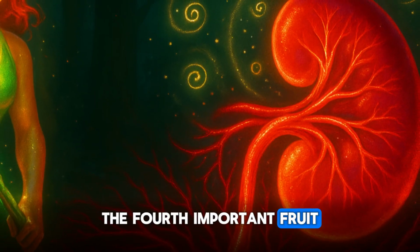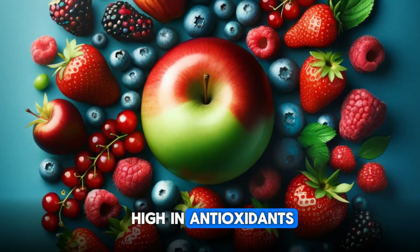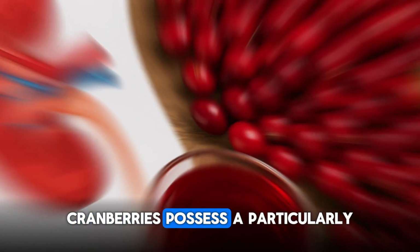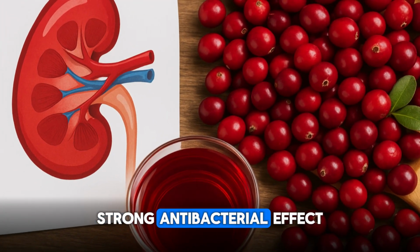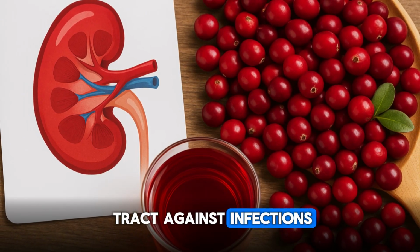The fourth important fruit is cranberries. They are low in sodium and potassium, low in sugars, and high in antioxidants. Additionally, among berries, cranberries possess a particularly strong antibacterial effect, helping protect the urinary tract against infections.